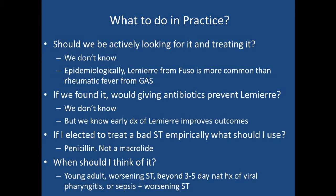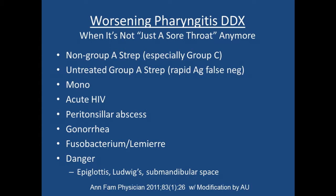When should you be thinking about it? Young adult, worsening sore throat, and they look sick, okay? This is the differential that I like to bring up. And this is not just the sore throat anymore, right? So think about the guidelines. And even my own society, the Infectious Disease Society, our guidelines on pharyngitis are just about how to work up and treat group A strep. Sure, they have a table of a differential, but they really don't highlight it because everything's about group A strep or not, right?